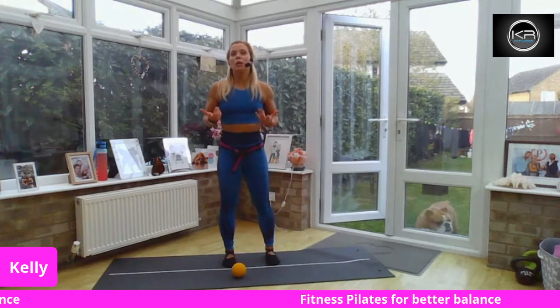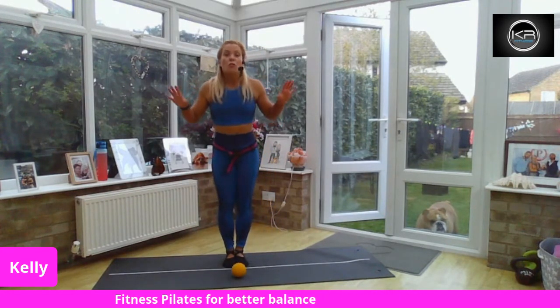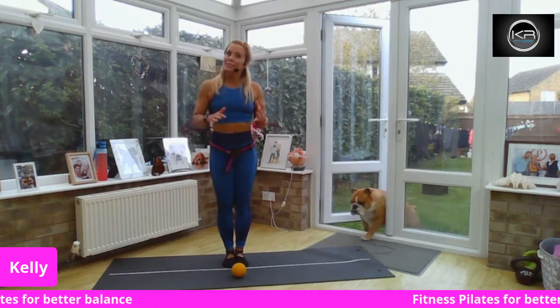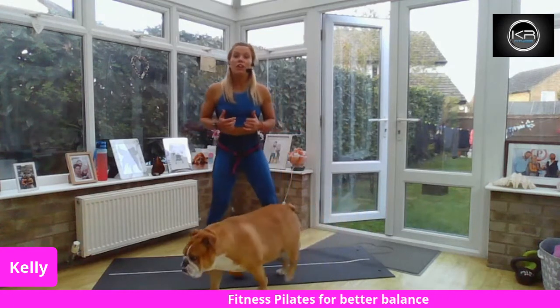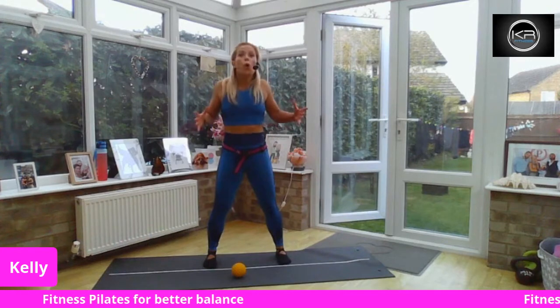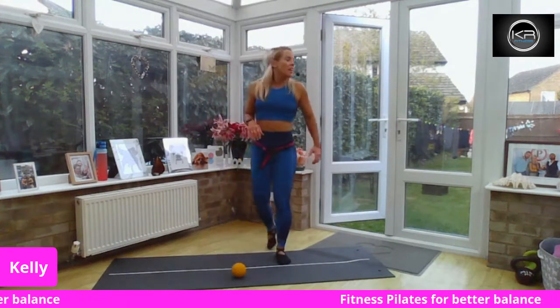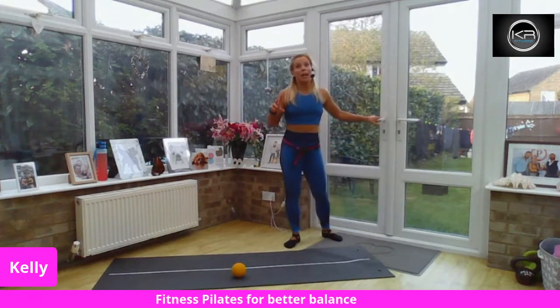The other thing to be aware of as well is the narrower you stand, the more likely you are to wobble. So if you know that balance is an issue for you when you're standing, I want you to take your feet further apart than hip distance. I want you to go wider so you've got a bigger stance. So we're going to start by increasing our mobility of our foot and our ankle.